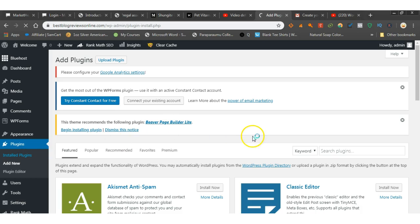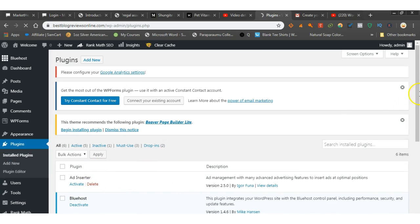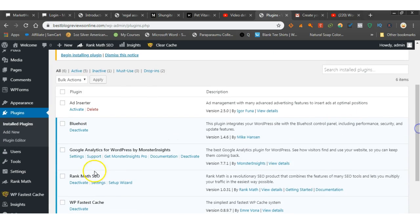To get that rank, if we can go back, get Rank Math SEO. Now, guys, what you can do, this is the amazing thing, you can basically turn your whole website into a shop, but you have got zero products. What you're doing is you're promoting other people's products. I'll just show you quickly.